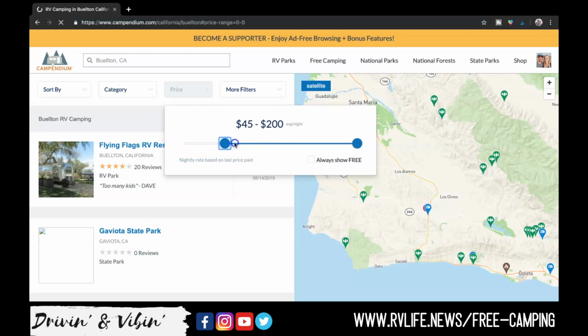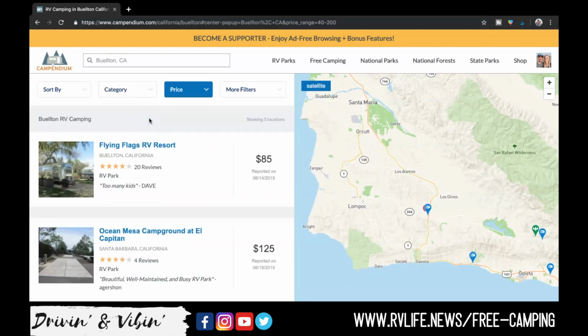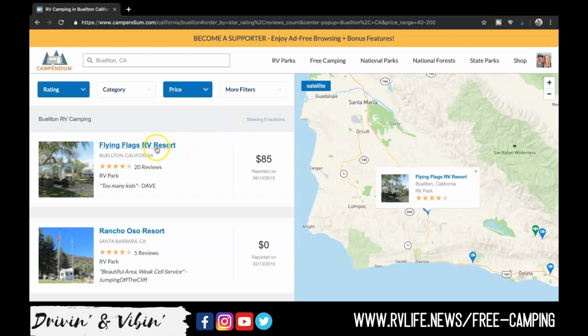is we will put this average nightly rate and start it with, say, 40 bucks, see what we come up with. So now, instead of looking at all the free campsites, we've immediately limited this search to the most high-end sites in terms of price. But now we can go ahead and sort this by highest rated as well. So this makes us have two different categories we're filtering: 40 bucks and above, and the highest rated of those. Flying Flags RV Resort is the one.